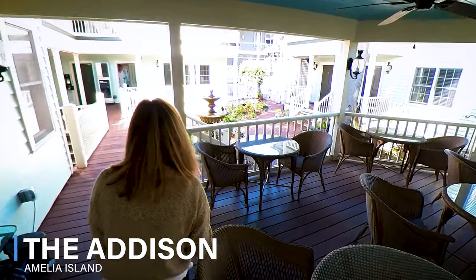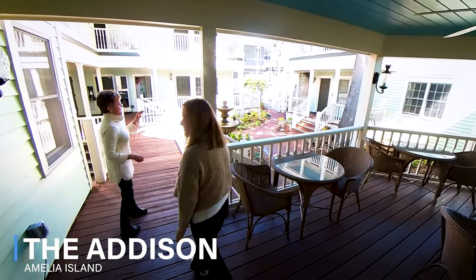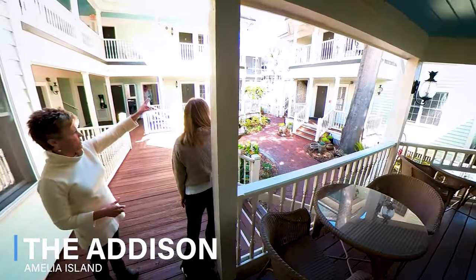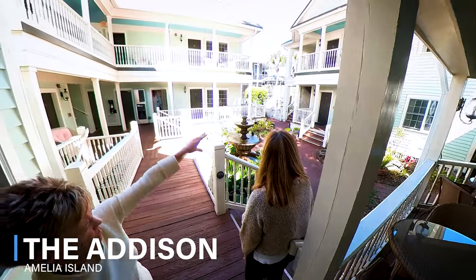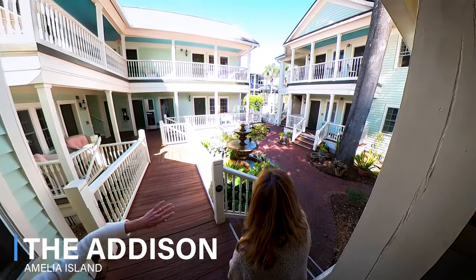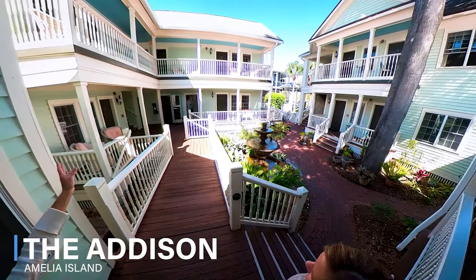I think that's a pop-up right now on our website, if you go to the website. So when they added this building, it's queen rooms. So there's two up and two down. And two of them have porches on the Ash Street side. And then the other two have the little bistro table. And then this building is all king rooms. Two down and three up.